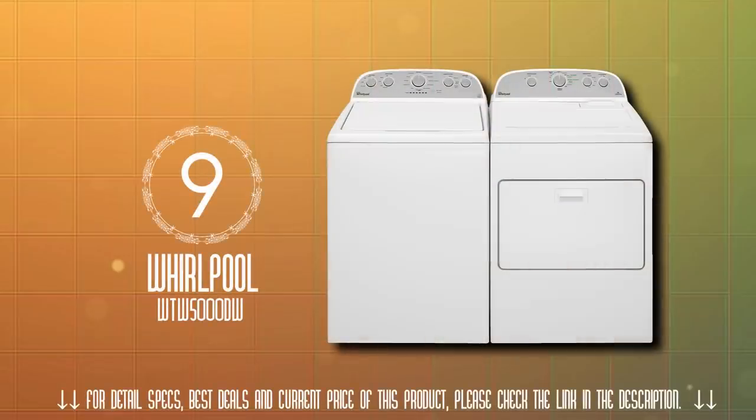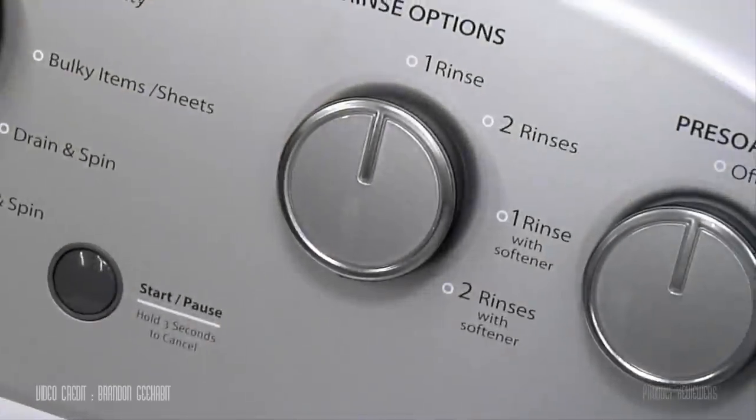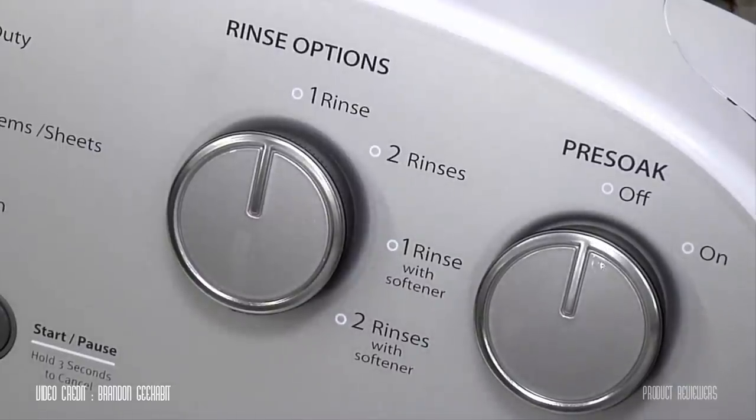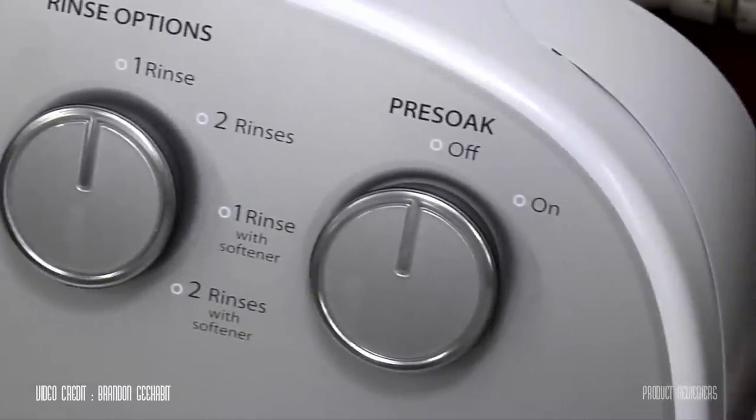In ninth number on our best washing machine picks, we have the Whirlpool WTW5000DW Cabrio 4.3 cubic feet 12 cycle high efficiency top loading washer. Give clothes a deep clean and gentle care with the Whirlpool 4.3 cubic feet top load washer. Now you can wash more than 2 baskets of clothing in a single load, so you can enjoy the space you need for bulky items like comforters.